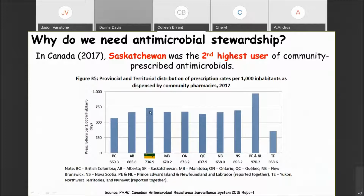And to me, this is something that highlights that we have room to improve our use, the appropriateness of our use of antibiotics in this province.